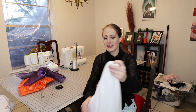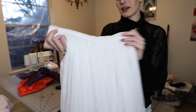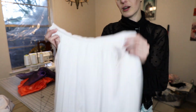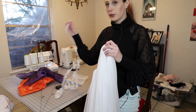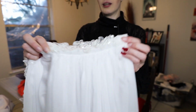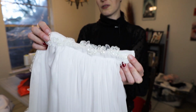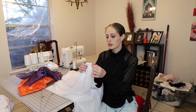I've attached the collar up here to the top. So this is the extremely gathered neckline. I still do have some threads to cut off of there, and then I'm going to decorate it. So I'm going to put this lovely trim here along the neckline of my chemise, and it's going to be really cool and sparkly. And then I'm also going to put a closure here.